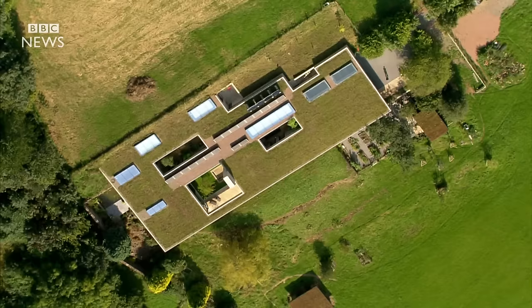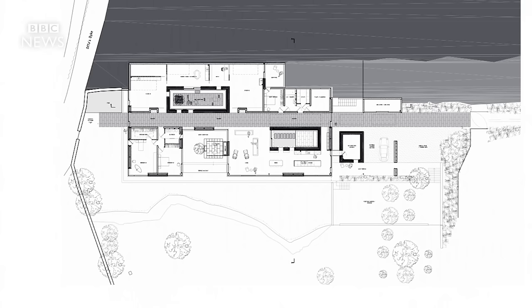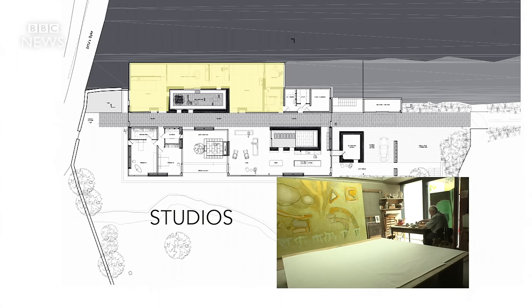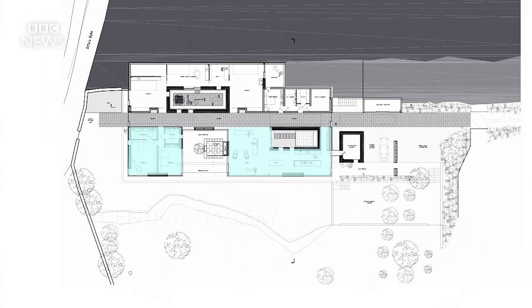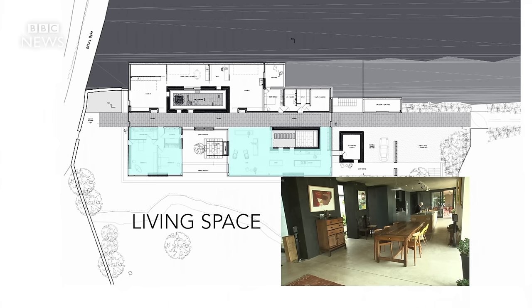The driveway, which runs east-west and slices right through the site, was the key move to subdivide. To the north, we had the two studios, the work element of the house. The extended driveway that becomes a gallery street through the middle of the property is their gallery where they display their art. And then on the southern side is the living accommodation, taking in those views.